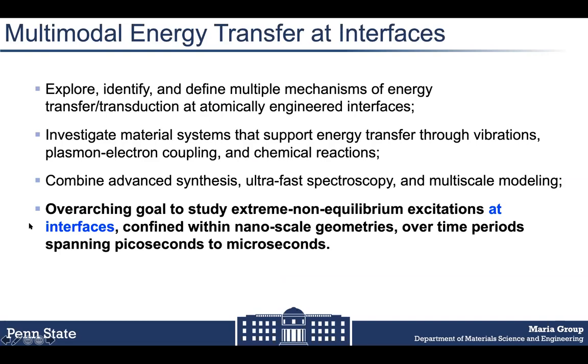So I'll next talk about our efforts in a large program that we have at Penn State, which looks at ultimately multimodal energy transfer at interfaces. And the underpinning idea is that we want to explore and identify and define mechanisms of energy transfer or transduction at engineered interfaces, and we want to do so far from equilibrium. So we're supporting material systems that support energy transfer either through vibrations or through plasmon-electron coupling or through chemical reactions.